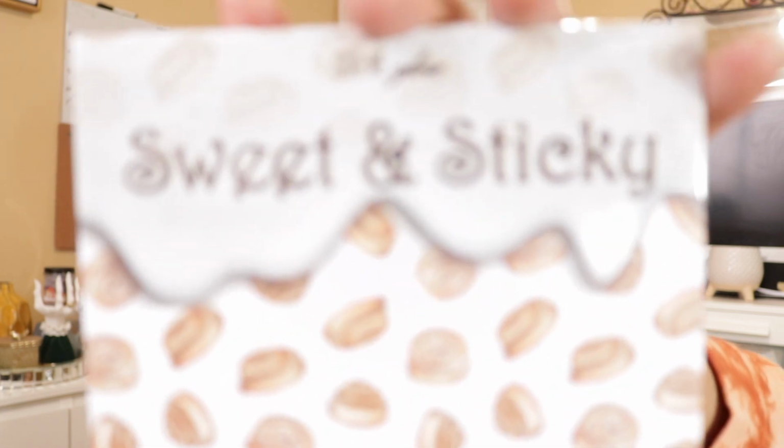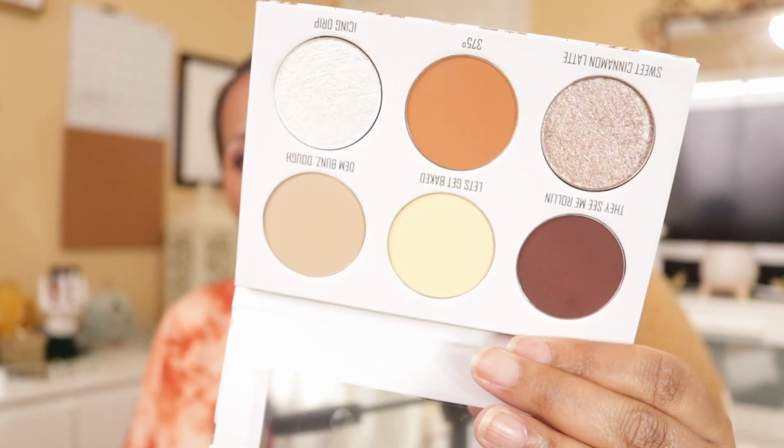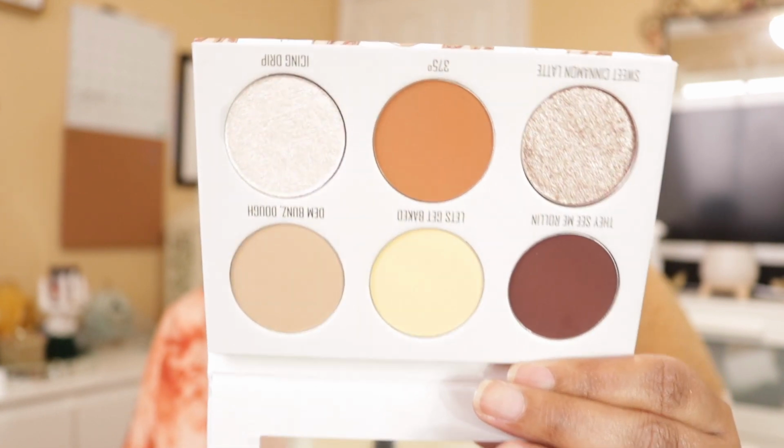And I'm going to be using a palette that I just got from Gimme Glow. I think they were having an amazing Black Friday sale. This is one of their older palettes, called the Sweet and Sticky. And this is what it looks like. So a nice, easy, no-brainer when it comes to a work look for eyeshadows.